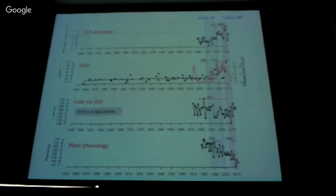This led us then to look at some different time series of environmental responses, and this is just a subset of some of those responses. We have discharge from the Greenland ice sheet shown on top, and dust, lake ice out, and plant phenology, which is the date of 50% leaf emergence across different species of shrubs. I've blocked out the time frame of the winter-spring breakpoint. So it's 1994 plus or minus the confidence interval on it. And then the summer breakpoint here, again, a bar for that showing the confidence interval.